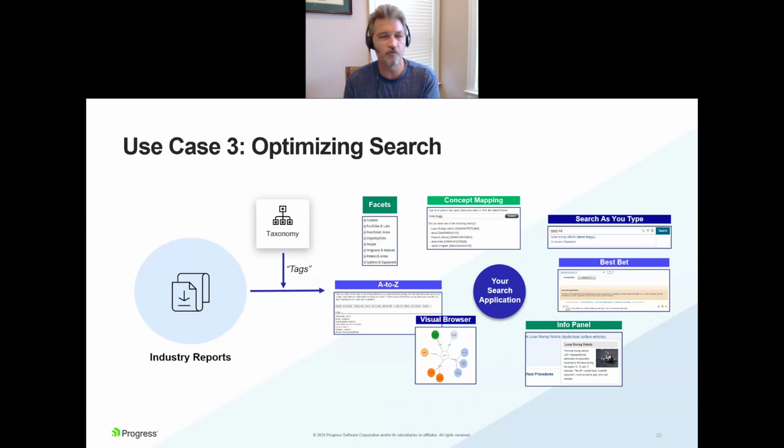You're probably familiar with these types of GUI widgets that you would see on a search or content management system, like the search-as-you-type feature. But the reason any of those tools work well is that the input data, the data that I'm ingesting, has been properly tagged and identified as relevant to the things I'm looking for.